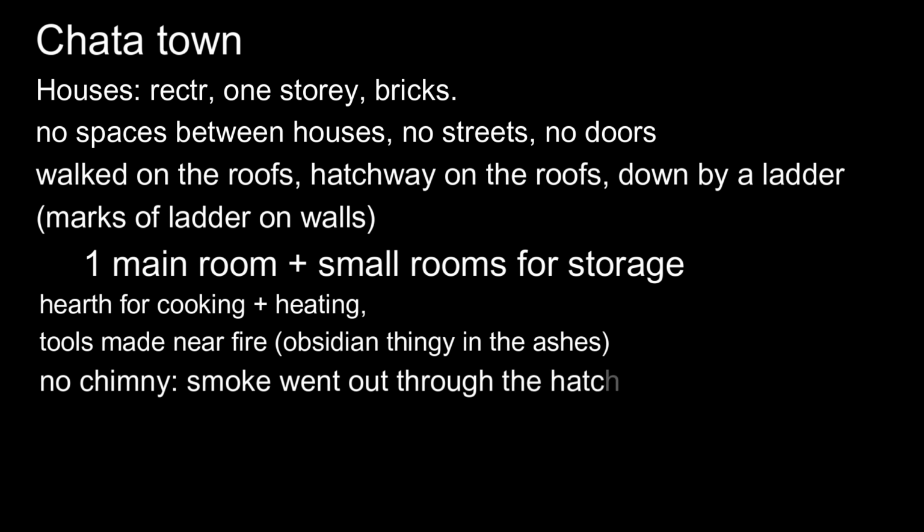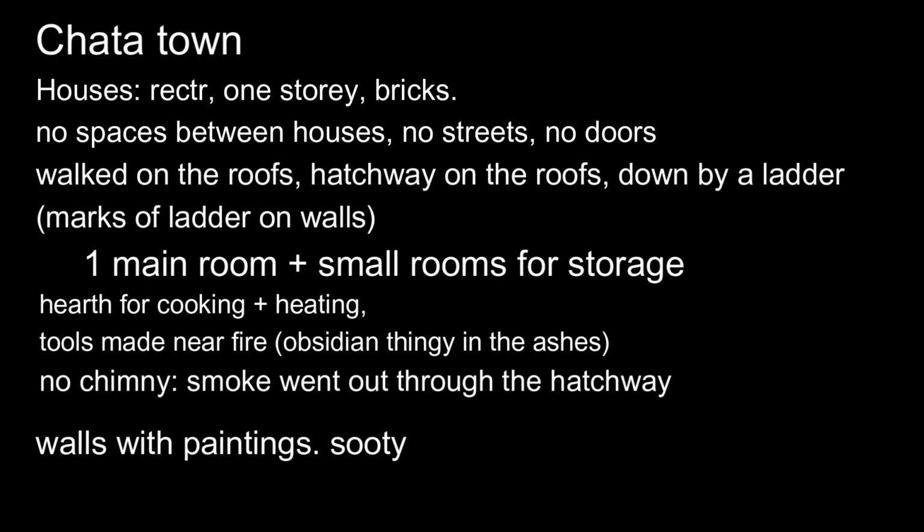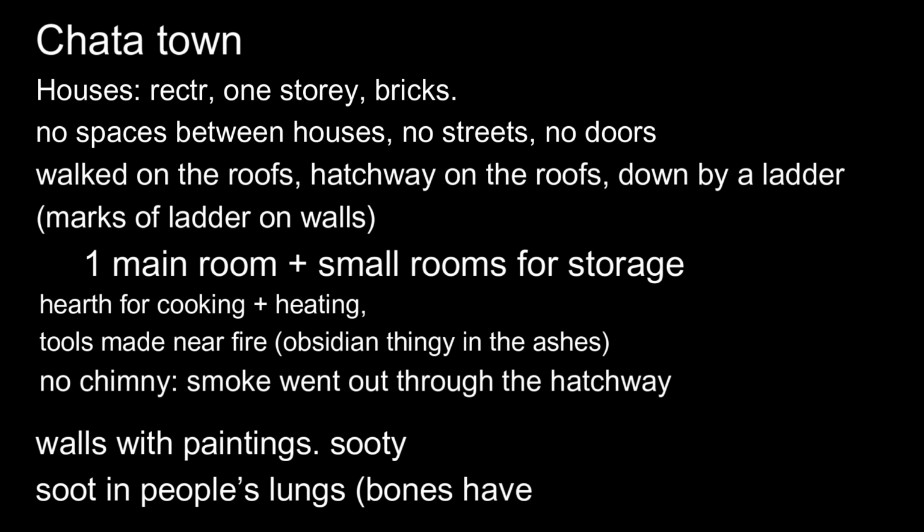So there would have been an open fire inside the house with only one hole in the roof to let the smoke out. You and I would have found it a bit too smoky in there. You can see on the walls, which they plastered and decorated with paintings, they ended up with a layer of black soot on them, and so did people's lungs. The bones found in the graves show a layer of soot on the inside of the ribs. And that's another unusual feature of Çatalhöyük, the burial sites.